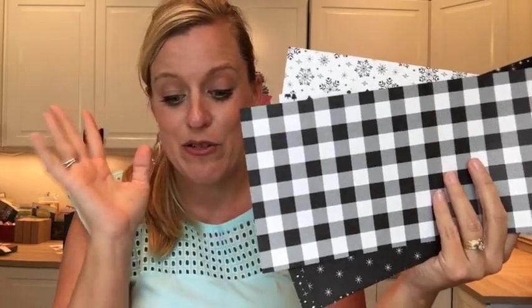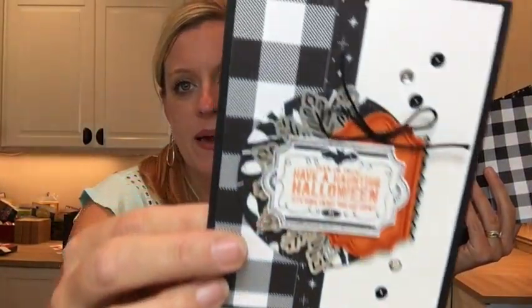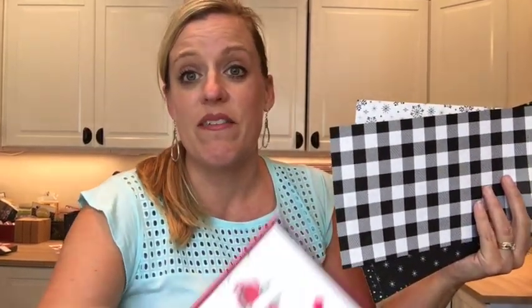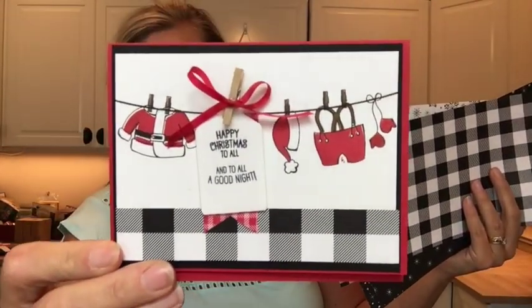It is so cute, and I'll show you one sneak peek card from something I'm going to show you tonight at my online workshop. See, I used it for Halloween. So kind of think outside the box, because it doesn't just have to be Christmas, even though that's what it's called. And here I used it for Christmas. So think about that paper.